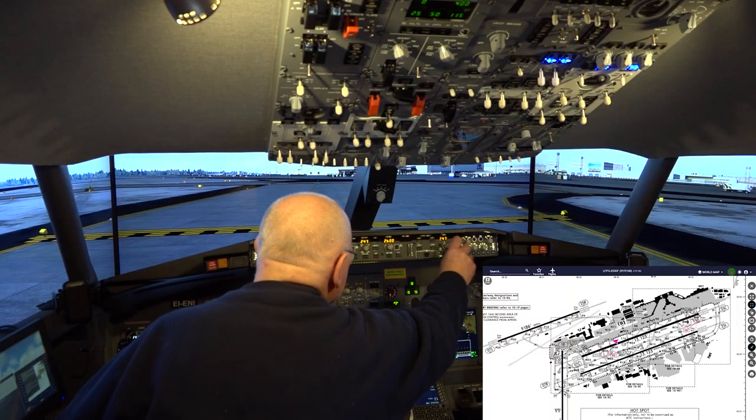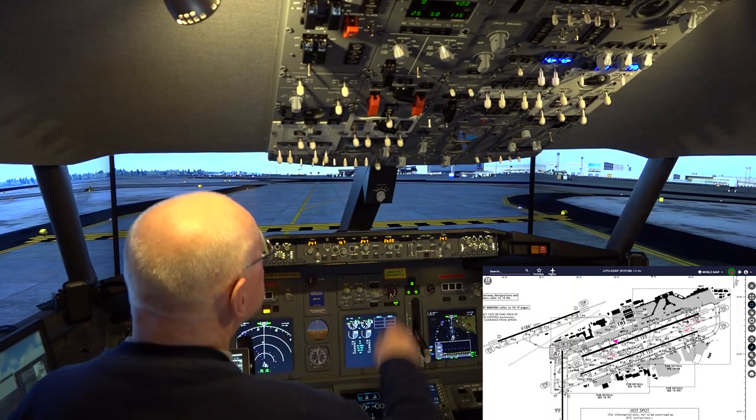Frankfurt Tower, Pacifica 228, 686 miles east, inbound ILS, runway 25 left.